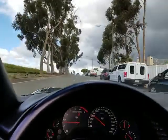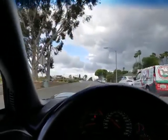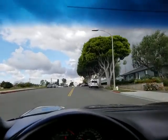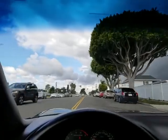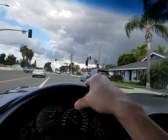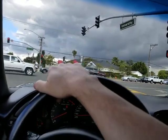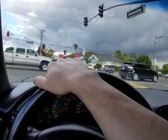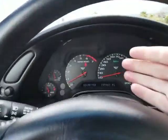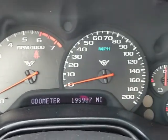It's got good power. The car, it's pretty quick, and it sounds real nice with the exhaust. Transmission shifts nice and smooth. No hard shifts on the transmission at all. The engine runs excellent. I forgot to show the engine, but the engine runs excellent, and doesn't overheat or anything. All the gauges are where they should be, as you can see. Oil pressure is good, temperature is good.